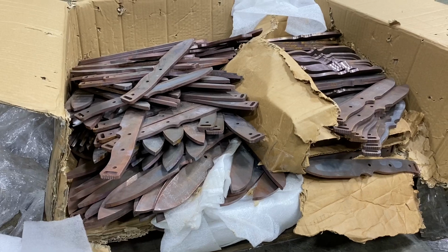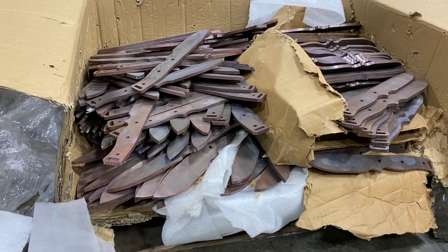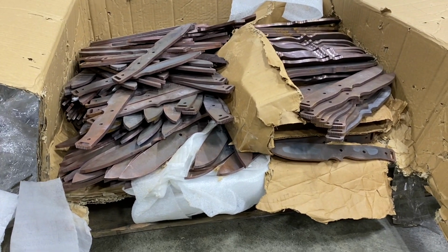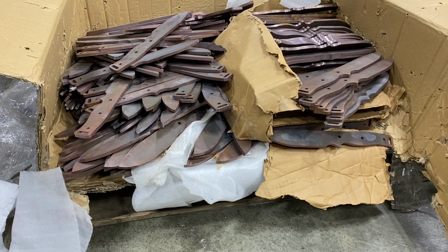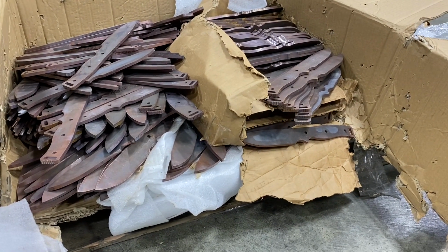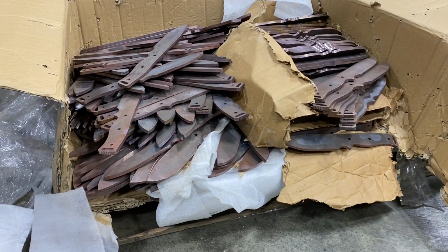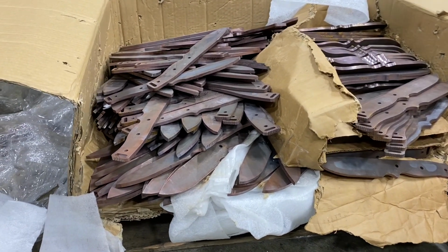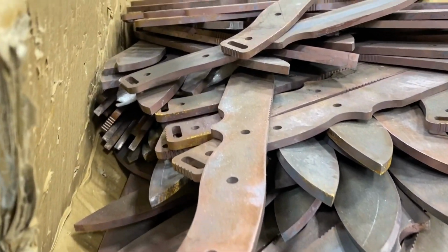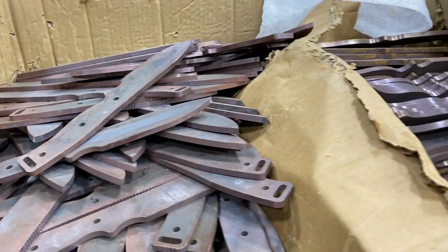So I could tell this main box was retaped, and I was excited to get in here. It looks like, I don't know if this was top loaded and all the boxes got crushed or what happened here, or if maybe the driver's in an accident, who knows. But it looks like the front of this main box blew out and all these parts came flying out of here at some point. So we're gonna get down in here and investigate this further.